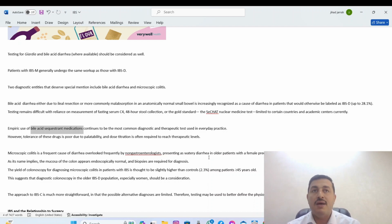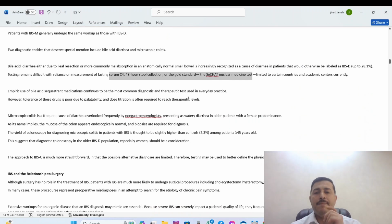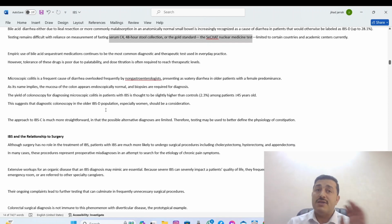This is an empiric treatment and diagnosis, because the laboratory tests such as C4, 24-hour stool collection, and the SeHCAT nuclear medicine test are limited and not available everywhere. The problem with cholestyramine or with the bile acid sequestrant medication is that they are not well tolerated, and we use them in a low dosage at the beginning. Okay, microscopic colitis, it's more common in females after 45 years.